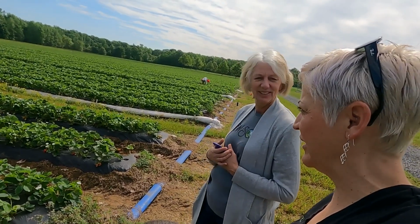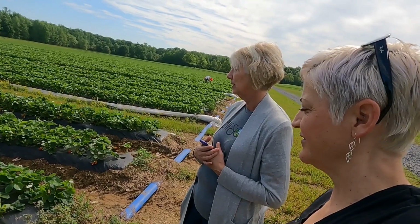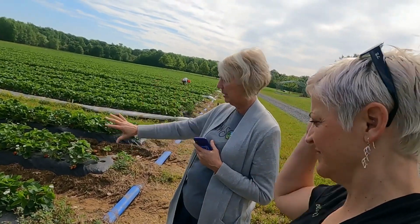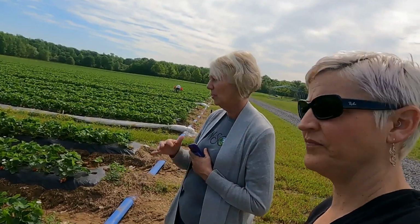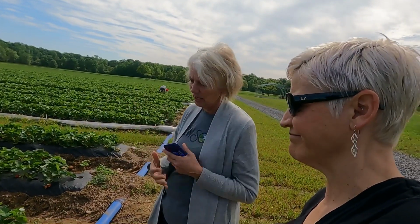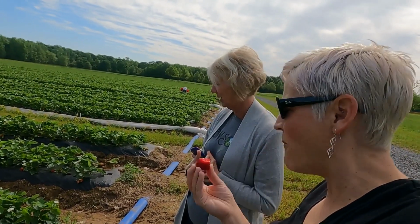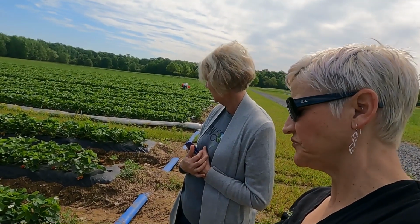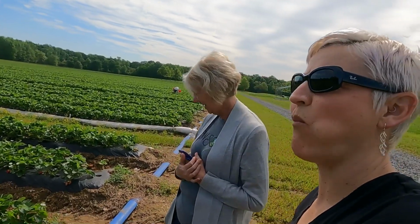Will you have as big a harvest because you lost the 2 weeks? They pick the same field, just the ripe ones every time. So with pushing it back 2 weeks, we're just not going to have as many berries. But the berries that they're getting right now are nice and sweet. It's delicious.